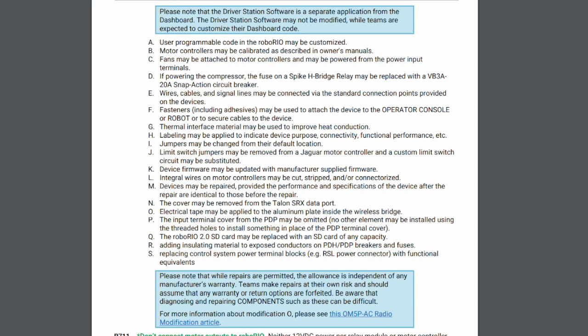O. Electrical tape may be applied to the aluminum plate inside the wireless bridge. P. The input terminal cover from the PDP may be omitted. No other element may be installed using the threaded holes to install something in place of the PDP terminal cover. Q. The RoboRio 2.0 SD card may be replaced with an SD card of any capacity. R. Adding insulating material to exposed conductors on PDH/PDP breakers and fuses. S. Replacing control system power terminal blocks, e.g. RSL power connectors, with functional equivalents.